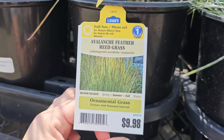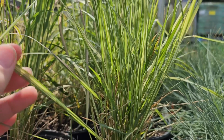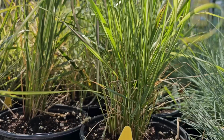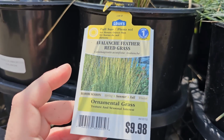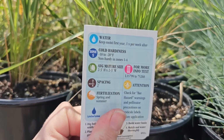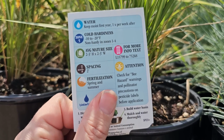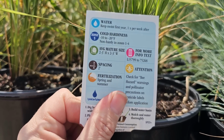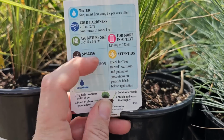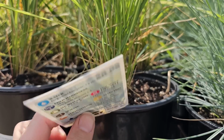They have some avalanche feather reed grass, which is a variegated grass. Let's see how big this one gets. So this is a full sun ornamental grass for $9.98. It is hardy to zone 5 or -10 degrees Fahrenheit. It gets to be 2 to 3 feet in height and 2 to 3 feet in width. So decent size for a grass. Easily fits in many different applications, landscape sizes, garden size, etc.